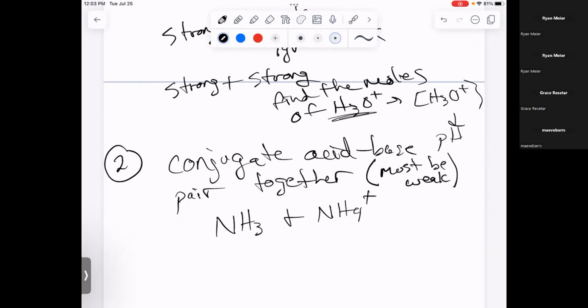So if you have a conjugate acid-base pair and one is strong, the other is neutral, so you just find the pH of the strong thing and that's it. You don't have to do anything else.